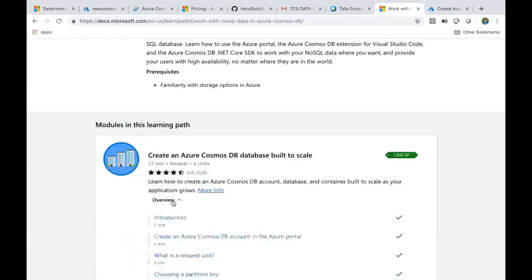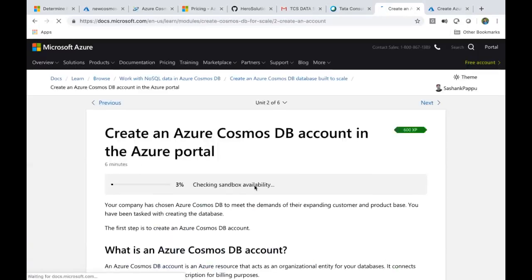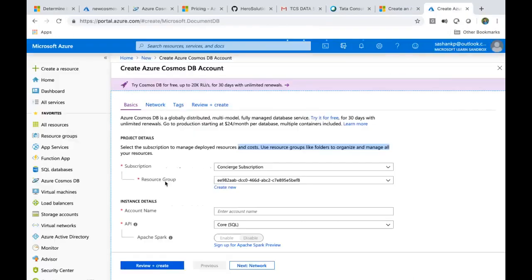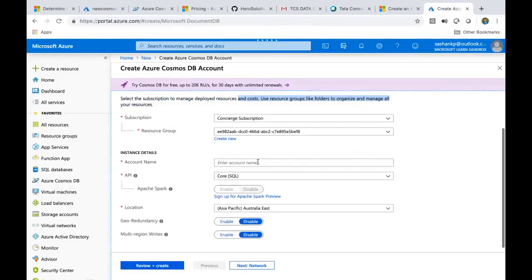Mm-hmm. Then only you can do that, because it will create the account then only. It says it has activated here like this. Okay, just go here and then go down. You find the account name here. Just give some account name. Maybe I would say Cosmos DB HOL1.